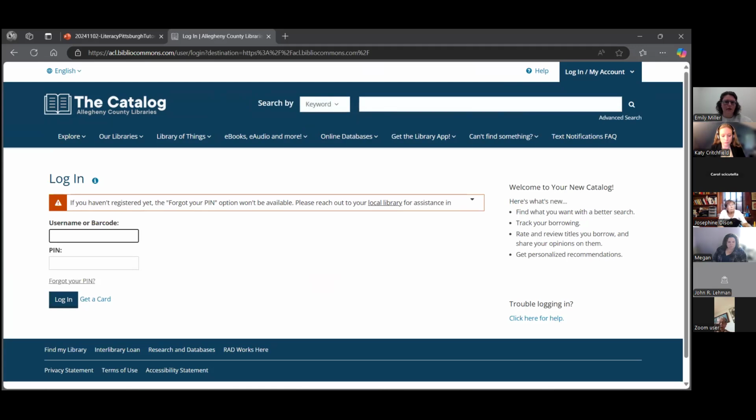And when you do that, if you haven't registered yet, it'll ask you for your library barcode, and then it will have you set up an account. So if you haven't done that, that's what you'll definitely put in, your barcode, because it says username or barcode, but you wouldn't have a username yet.